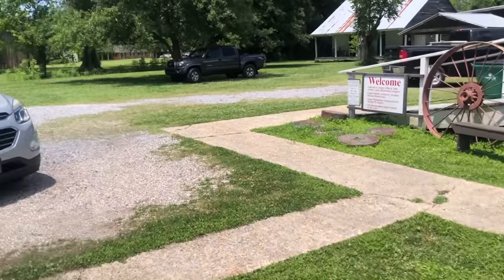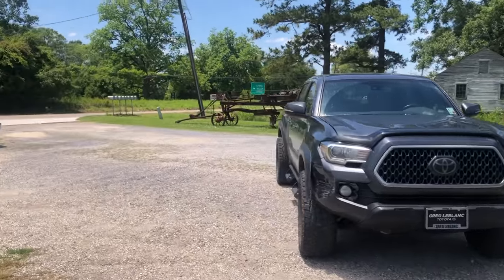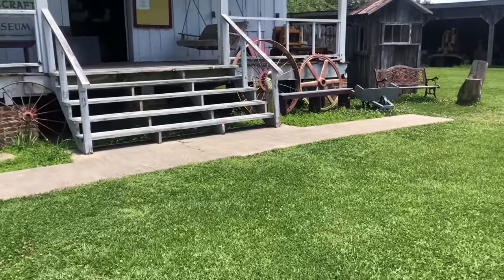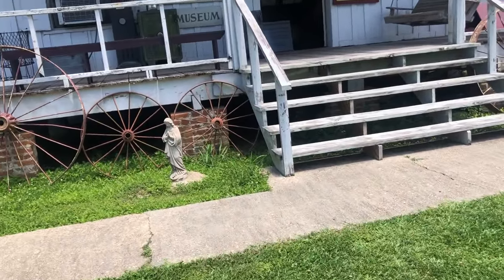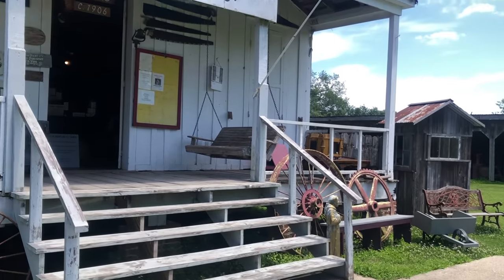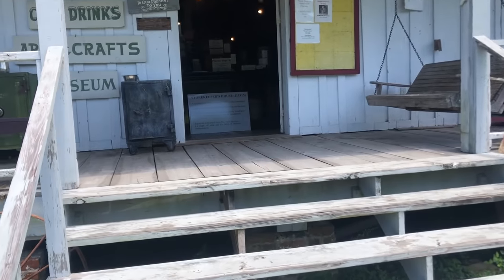There are some old houses over there, and old equipment. Right now we're going to go into the museum. Unbeknownst to me, you can book a tour, but it says 24 hours in advance. They do it at 10 and at 2. So we're going to see if we could tour or walk, I'm not sure. This is my first time coming here, and this is an old store.